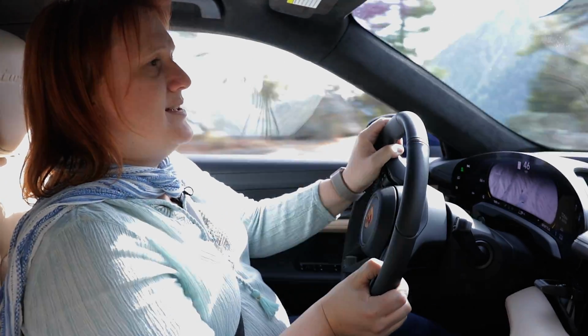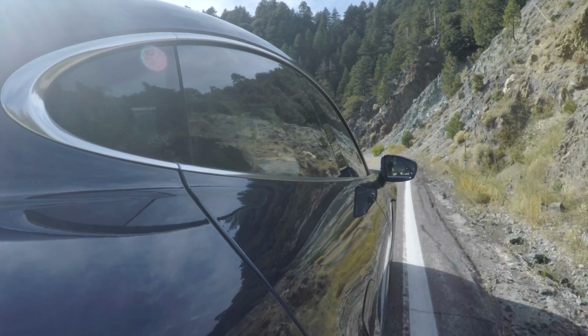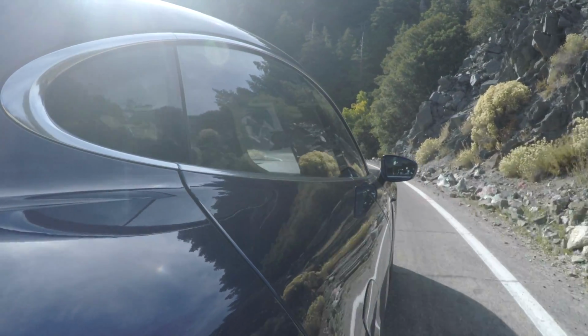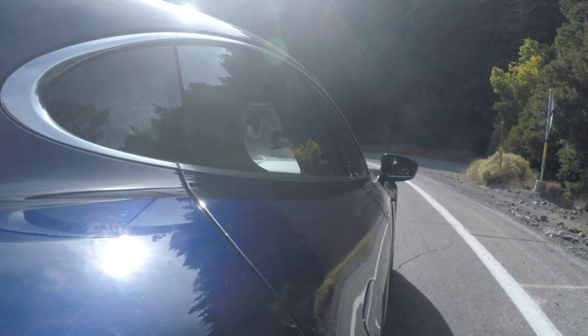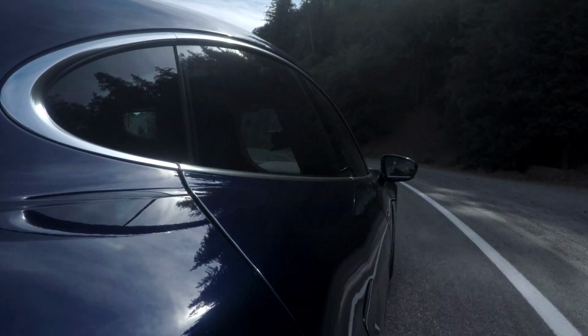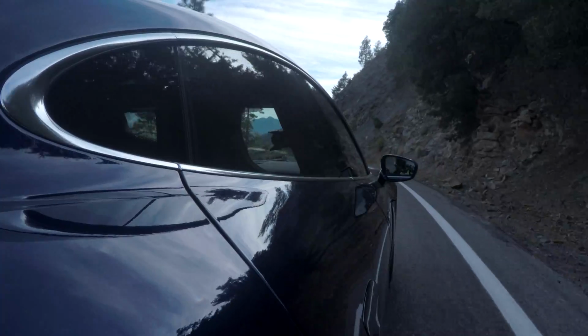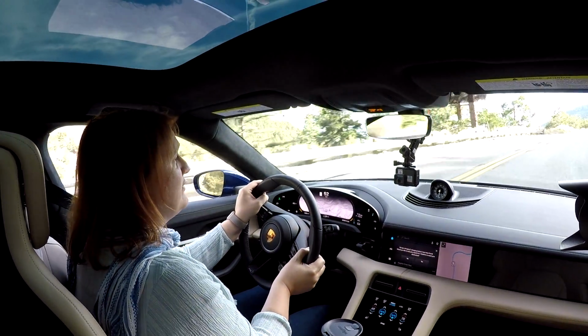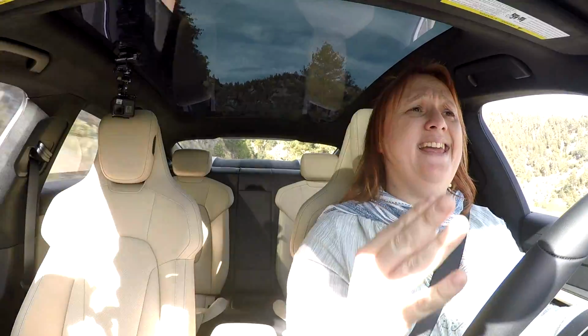I'm not driving this super fast through here. I'm giving it a little bit of beans. I don't know the road and I don't know the car, so I'm driving a little bit more steadily than I might if I knew the road really well. But in terms of handling and regenerative braking, the Taycan is just rewarding me every single corner. It's egging me to go on.